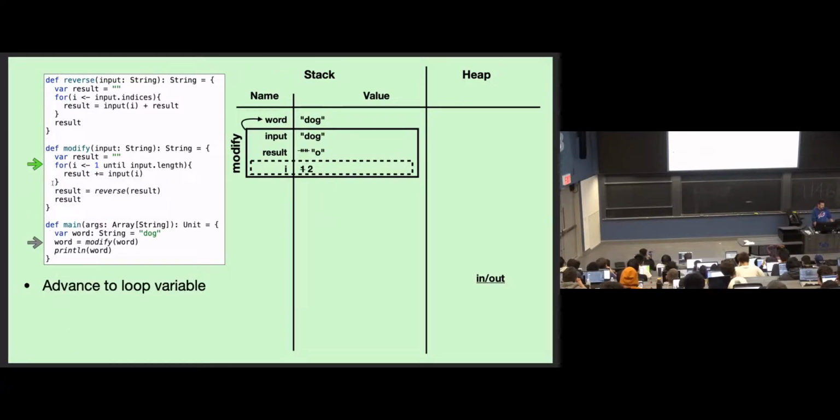We get to the end of the loop, so we loop back around since we have more data to iterate over. Update our looping variable. Whenever we update a variable, cross out the old value, write the new value. Cross out the old value, write the new value. And now we're going to do the same thing again. And here we can start seeing where the memory diagram is going to help us a little bit. So we need to compute result concatenated with input of i.